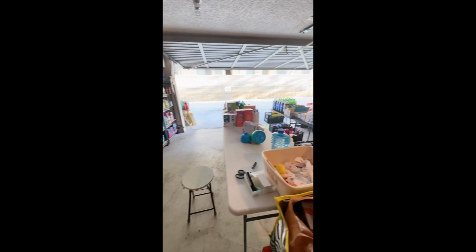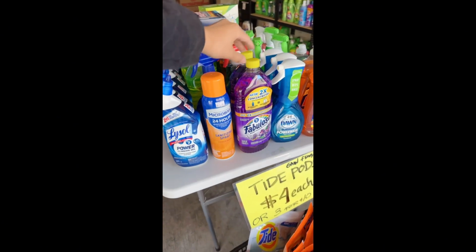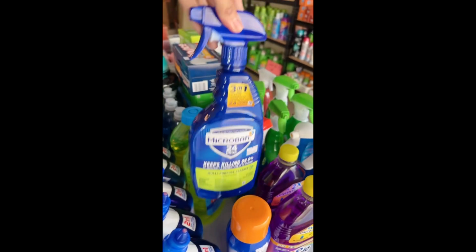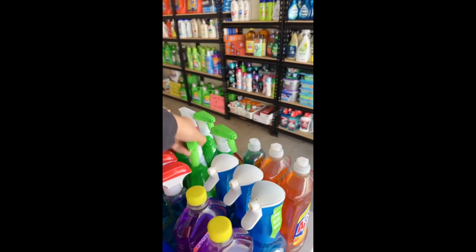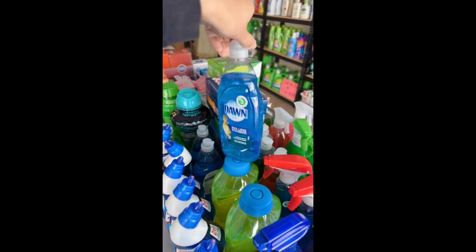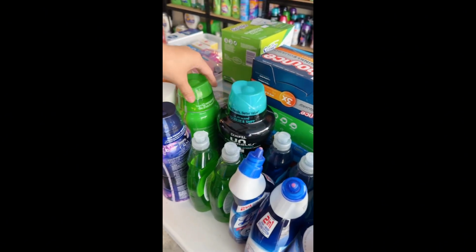And I moved some stuff here on my table. So, these are different prices. Lysol is 2. Microban is 4. Fabulous is 2. Dawn 4. Ajax 2. This one's 4. 3. Mr. Clean is 3. I know the Scrubbing Bubbles is 3 as well. We got this small Dawn for 3. Bounce 4. Gain 3. I already talked about that.